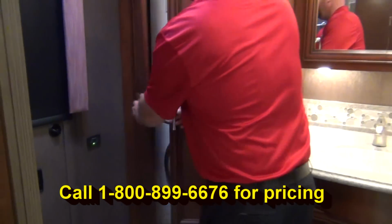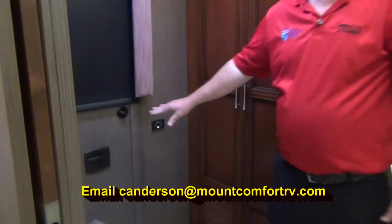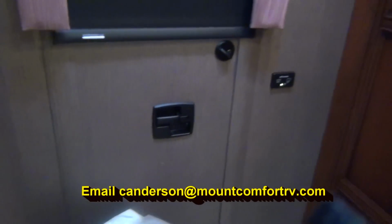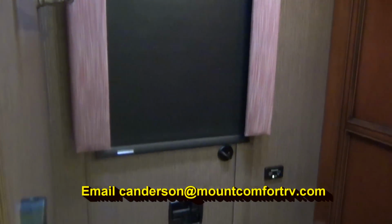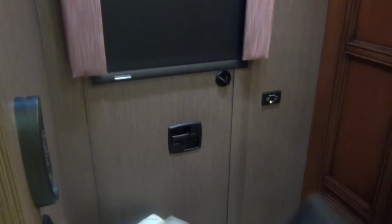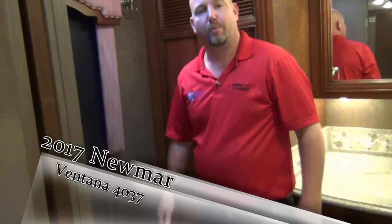Now, what you may not have even noticed in the video was the exit door. That's actually an exit door there. It can't be opened from the outside. It only opens from the inside. And in the event of emergency, it's a lot better than climbing out a window. So Newmar started putting those in last year, so I think it worked out pretty well.